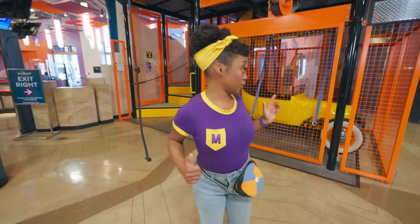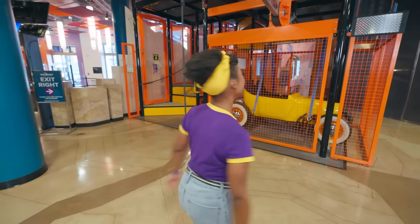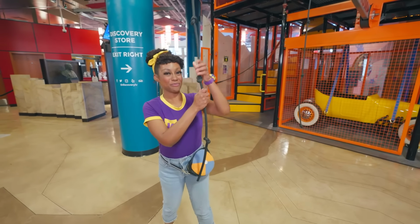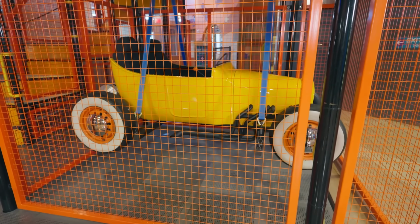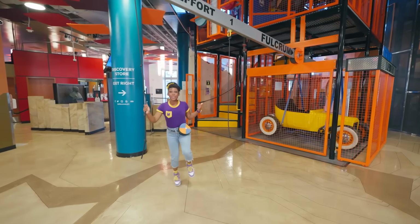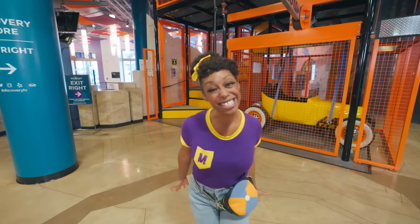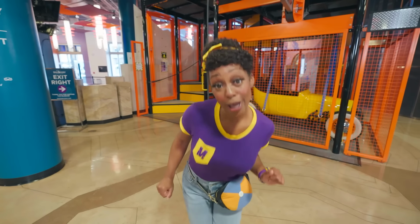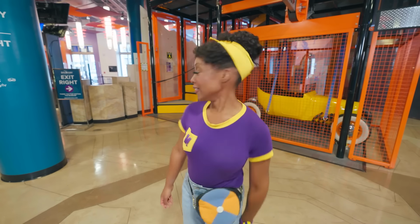Should we lift this car with the lever? Yeah, let's go. Oh, I wonder what'll happen when I pull this rope. Let's see. Whoa! I lifted the car all by myself. Yeah, that was awesome. We did it. We never, ever quit it. We did it. Wow, levers are pretty cool.